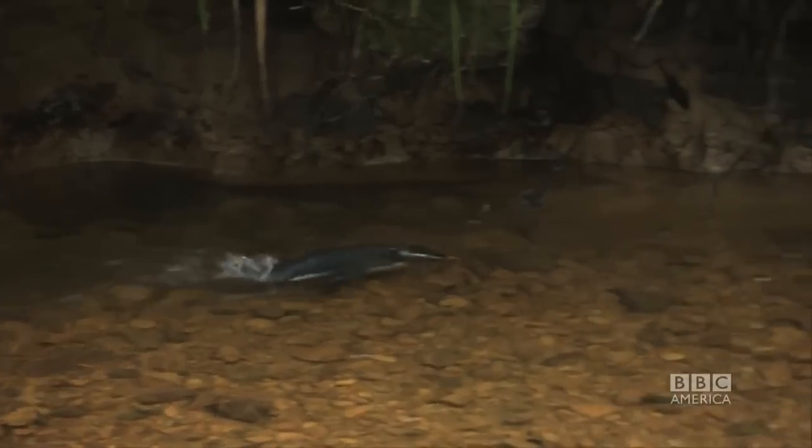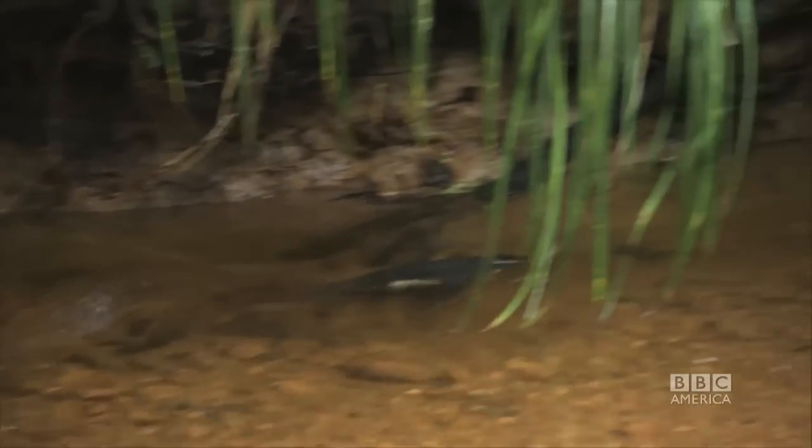So why are these woodlands so attractive to penguins? A freshwater stream through the forest makes a handy highway for a parent penguin heading home from a fishing trip.